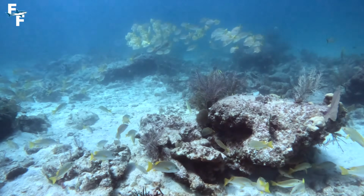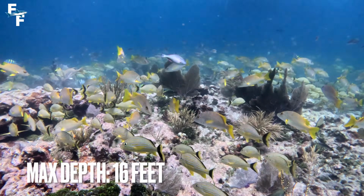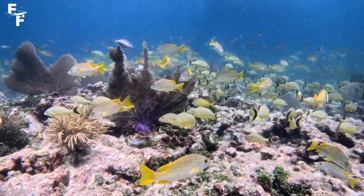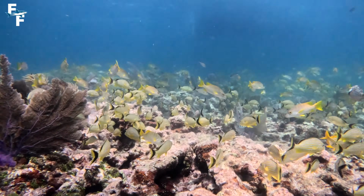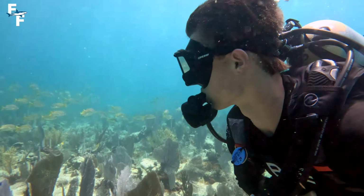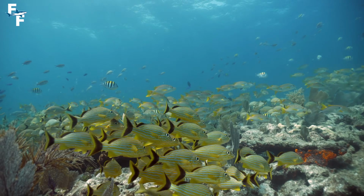Now, Conch Reef isn't one of the more popular dive sites due to how shallow it is. My maximum depth on this dive was only 16 feet. It's kind of a shame because this is one of the best reef dives I've ever had, but it's most likely the absence of divers that brings out so much marine life. It's so evident that this reef is beautiful. I got lost filming the hundreds of different fish that surrounded me, and it shows why this dive site is kind of a hidden gem.